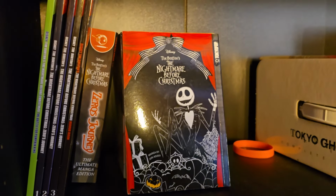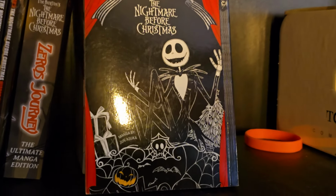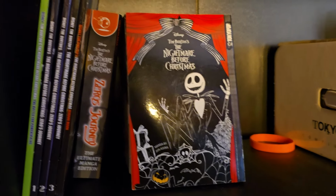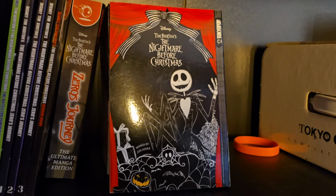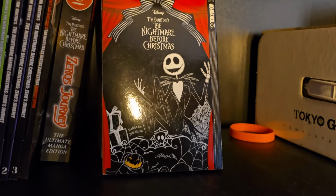We do have this one, which is The Nightmare Before Christmas, but it's literally just The Nightmare Before Christmas. It's based off the actual story, and that's the actual manga version of that story. There's no side story like the other ones. It's literally just The Nightmare Before Christmas in manga form, and it's a single book. There's only 1 volume, so it's a really easy read, and if you want to pick it up as a Nightmare Before Christmas fan, I highly suggest you do.